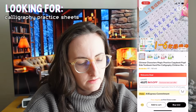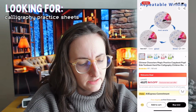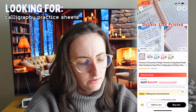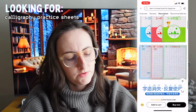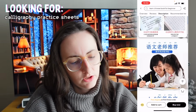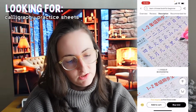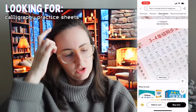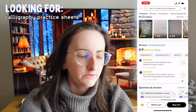What about this? Yeah, those are... I think I've seen those in the past. What do they mean? Magic practice copybook, hard pen calligraphy, double side printed. They're like embossed almost inside the page so that you write the characters correctly. I think that's what they mean. Let's see if I can zoom in. Oh, okay, they've got zoomed in pictures there. Yeah, this looks good actually. From grade 1 to 6. Okay. So this one is in my wish list.